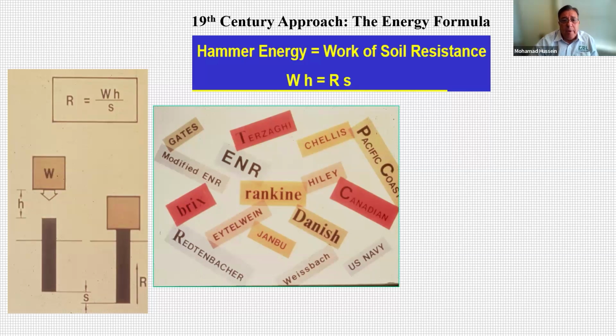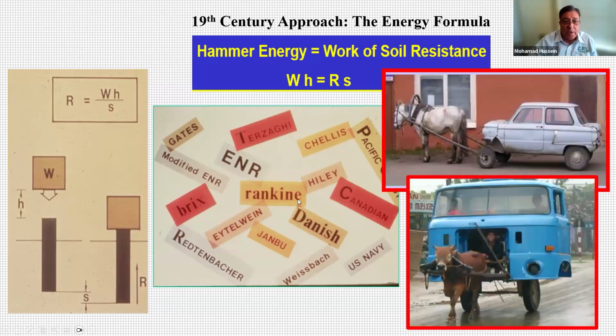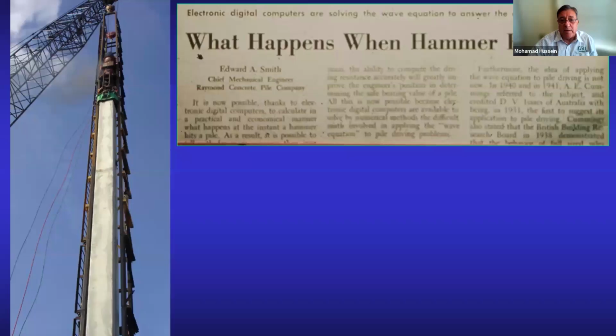Since then, many people have tried to improve on that approach. There are literally hundreds of such formulas based on the same principle, none of which really provide much improvement to the performance of the method. So in general, that is not recommended for use in today's practice.